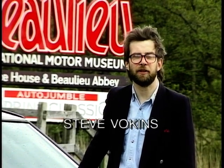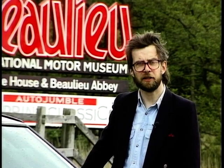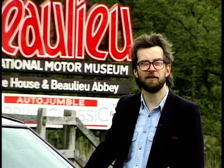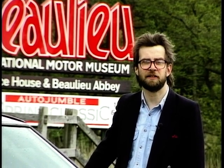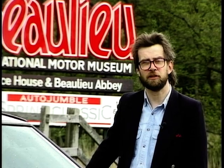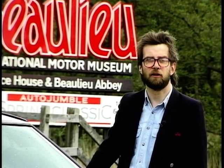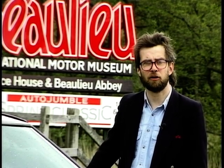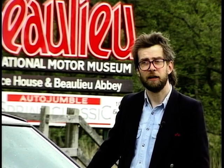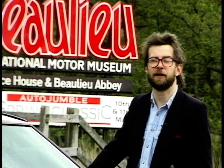I'm here at Beaulieu in the New Forest, home of the National Motor Museum, to see a very special event, the Spring Classic Auto Jumble. Beaulieu invented auto jumbles back in 1967 and ever since has developed the idea to make it a world leader. Today's auto jumble is no exception. It's got over 750 stalls, it's got a classic car run, a classic car show, and anybody who turns up in a pre-1973 car gets in as part of the show. So come along, let's have a look, see what else we can find.